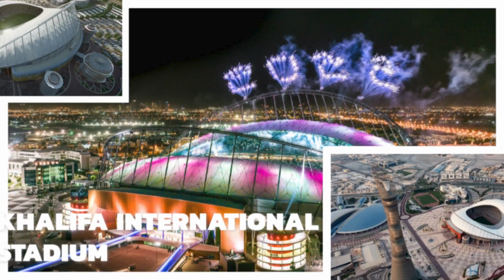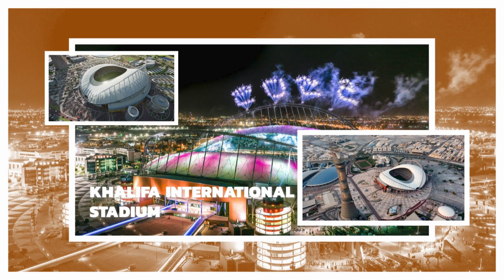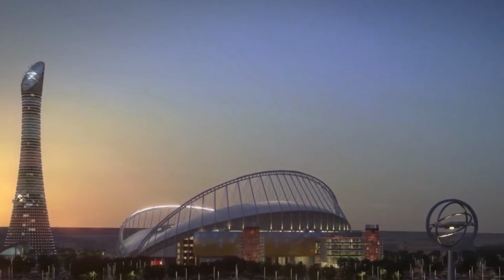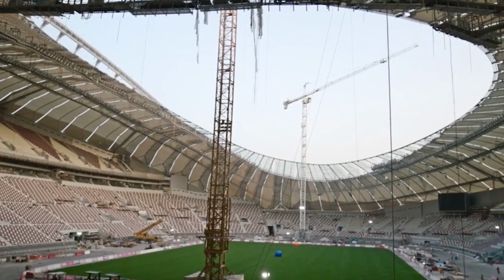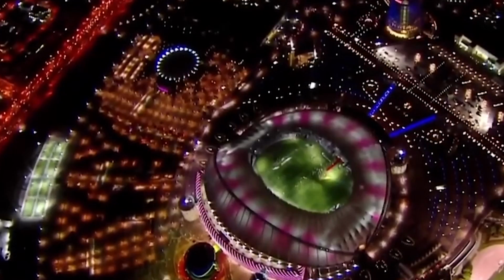Number 5. Khalifa International Stadium. Since its opening in 1976, the Khalifa International Stadium has played host to several significant sporting events. In fact, this arena is frequently cited while discussing football or athletics in Qatar. In return for its long-standing service, the stadium received thorough renovation for the FIFA World Cup this year.